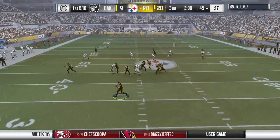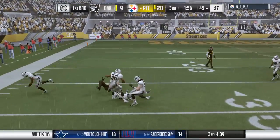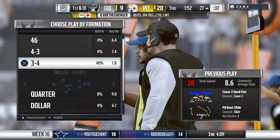Trying to shake off the interception. He'll look to throw. And that's caught inside the 35. A really good pickup of 28 yards.